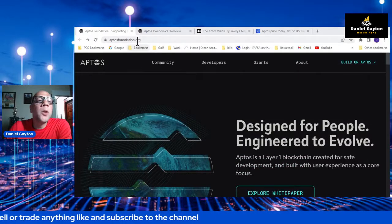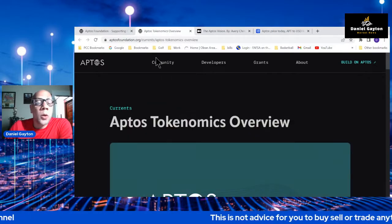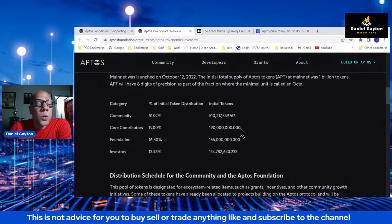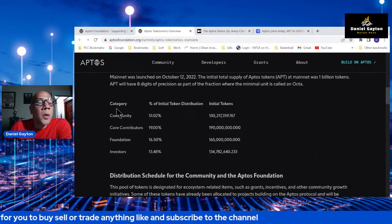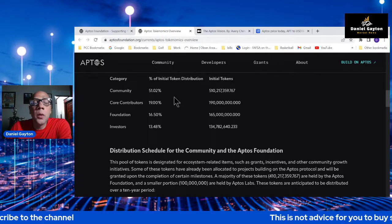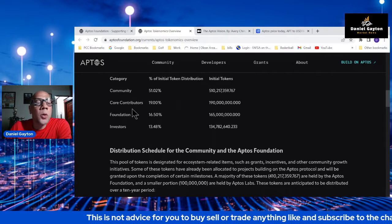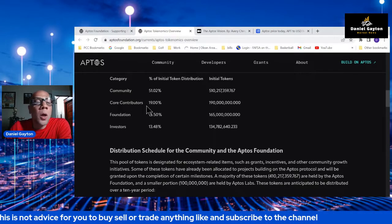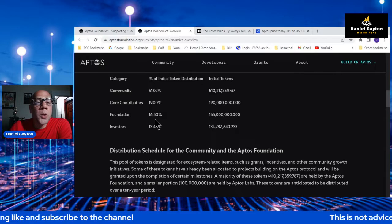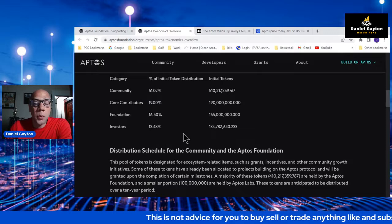So that is basically the web page for Aptos. We can go ahead and get into some tokenomics right now. So you have, right here, community tokens. 51% of the tokens will be released to the community. Core contributors get 19% of the tokens. The foundation, which we just spoke about, will get 16.5% of the tokens, and the investors will receive 13.48% of the tokens.